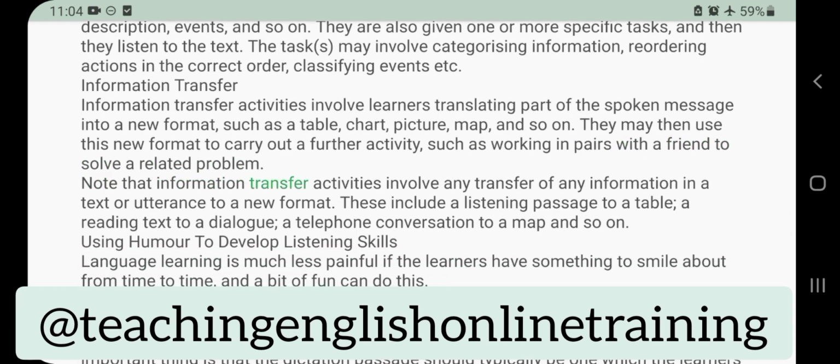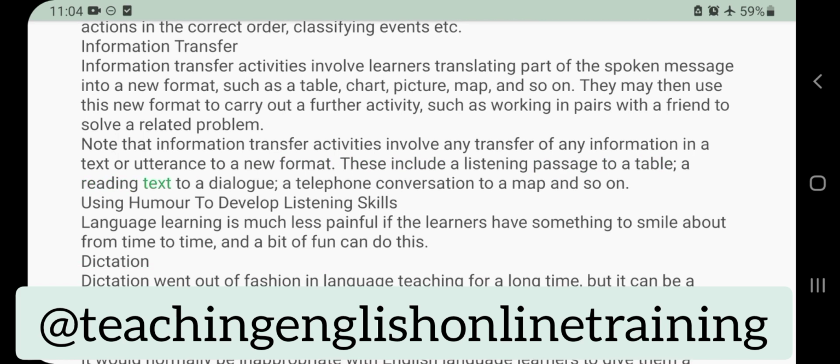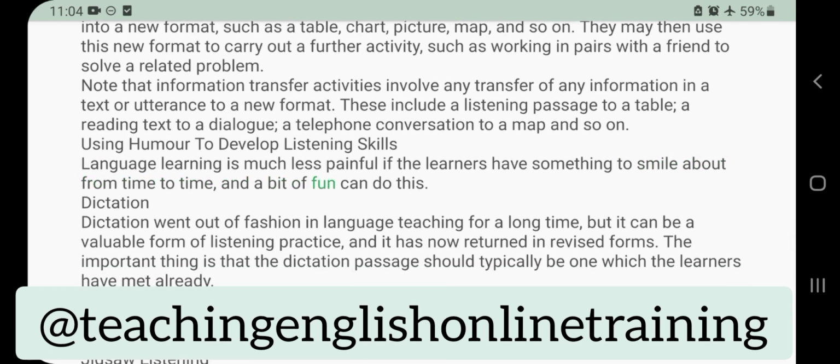Note that information transfer activities involve any transfer of any information in a text or utterance to a new format. These include a listening passage to a table, a reading text to a dialogue, a telephone conversation to a map, and so on. Using humor to develop listening skills. Language learning is much less painful if the learners have something to smile about from time to time, and a bit of fun can do this.